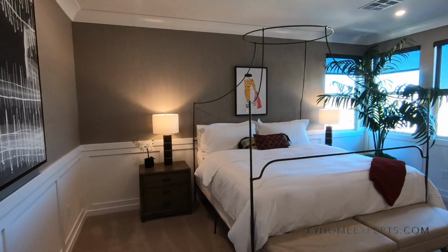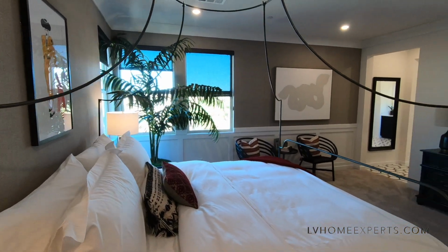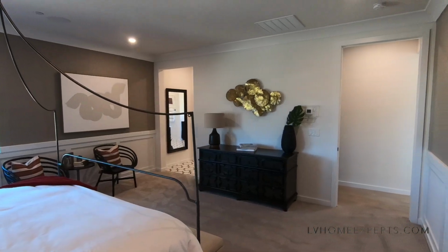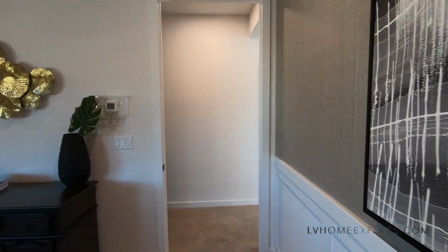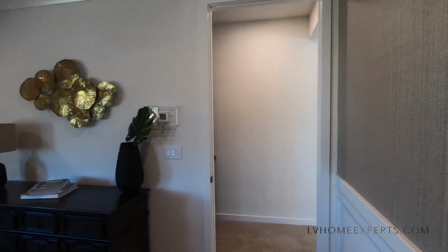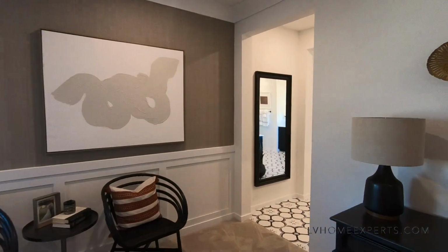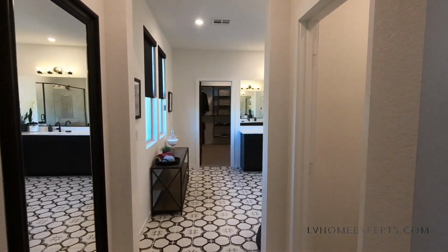Coming into the master. Master's a good 15 by 20. Lovely crown, however, we know that doesn't come with it. Also, this is not a standard door. Normally the doors, I think it's like 32 then 36. One of those things you want to actually look out for. If you have the option to widen your door in the master, it's always better that way. And normally on a smaller home or smaller bedrooms, developers will put a wider door, so that way it just appears a lot bigger. Here's the master bath.